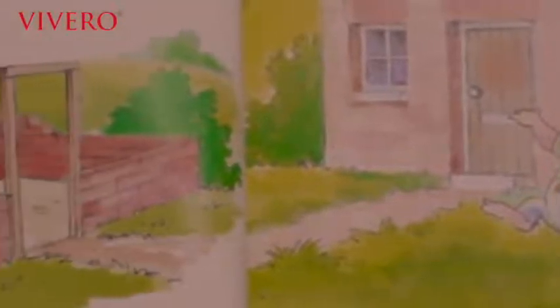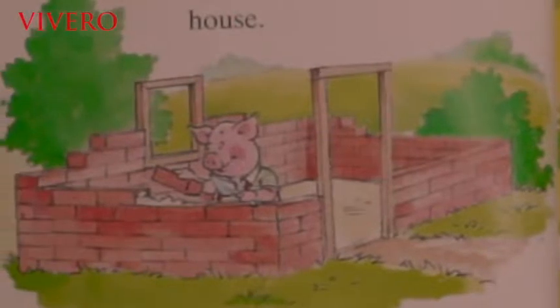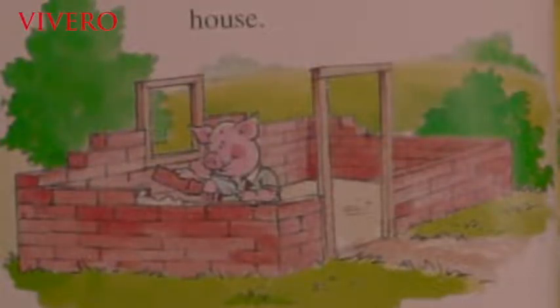The third little pig walked on by himself. Soon he met a man who was carrying some bricks. "Please give me some bricks," said the third little pig. "I want to build a house for myself." So the man gave the third little pig some bricks to build a fine house. "Now the wolf won't catch me and eat me," said the third little pig.